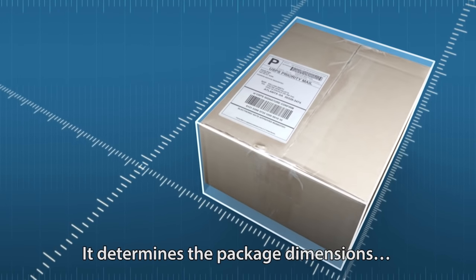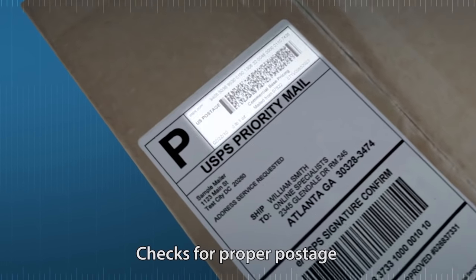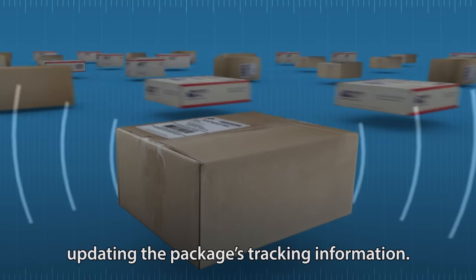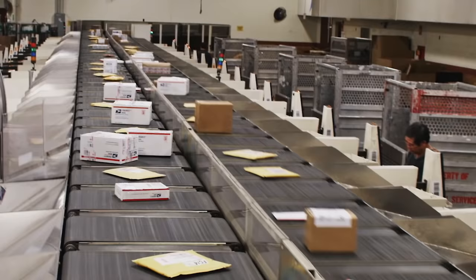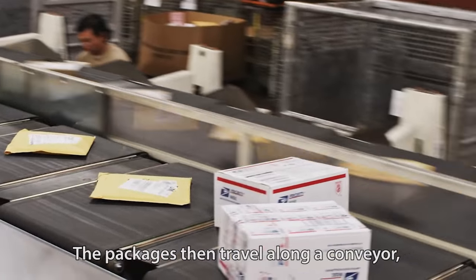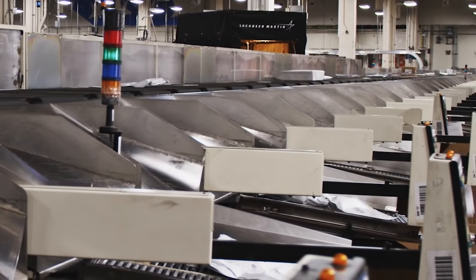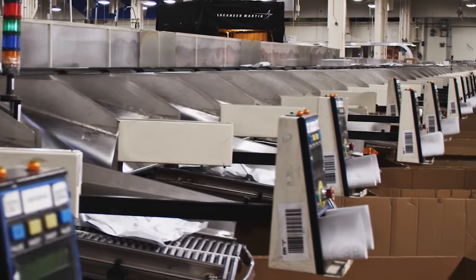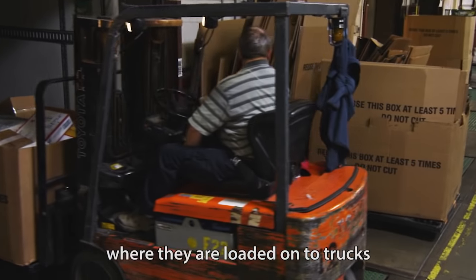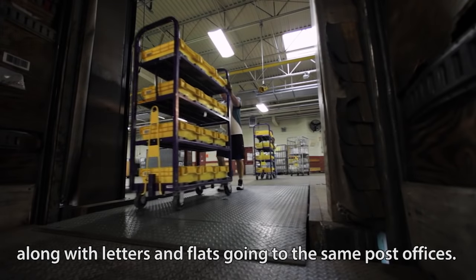It determines the package dimensions and weight, checks for proper postage, and scans the barcode, updating the package's tracking information. The packages then travel along a conveyor before being kicked off into bins by destination. Packages are then moved to the loading dock, where they are loaded onto trucks, along with letters and flats going to the same post offices.